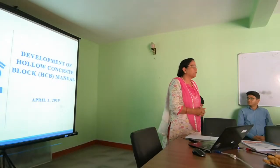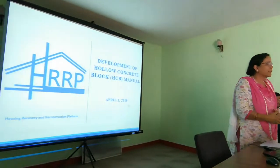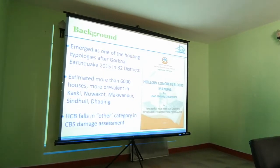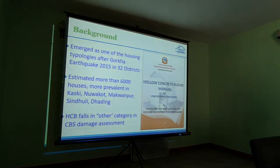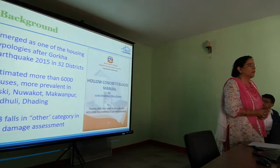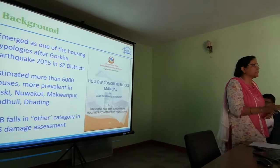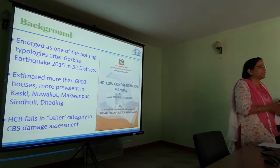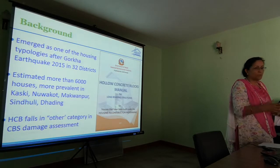How the hollow concrete block was developed in the process itself. So as you know, after the Gorkha earthquake, the hollow concrete block emerged as one of the major building typologies in 32 districts. Before that, it was limited only as a very temporary shed culture, not as a house.